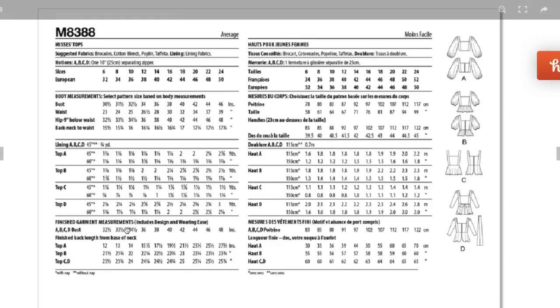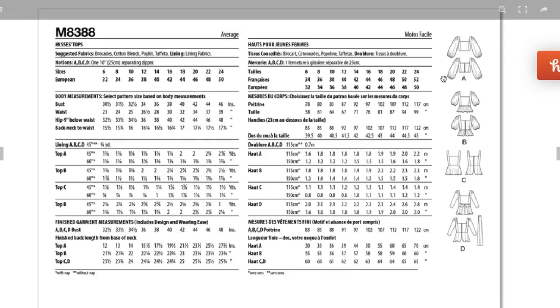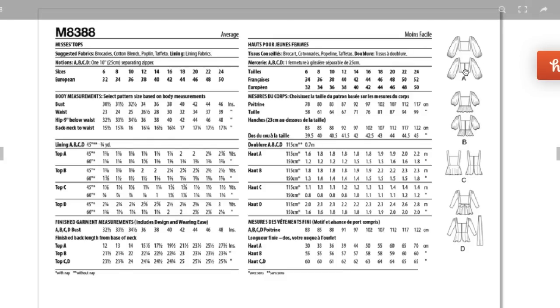So 2 inches of ease in the bust. That makes sense for a close-fitting garment. I'm disappointed that they didn't give us the waist measurement because the waist is so close-fitting. Those of you that are apple shapes, you're not basing the size of this garment off of the bust. You're doing it off of the waist.